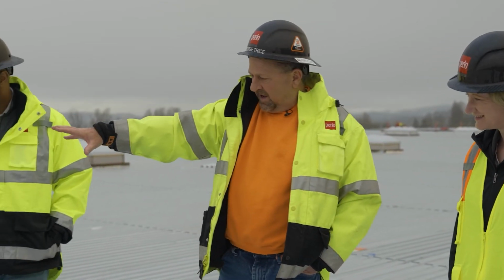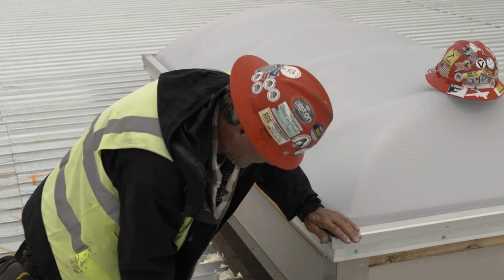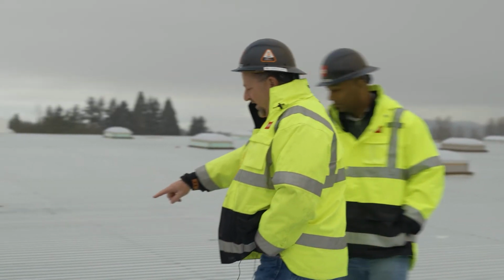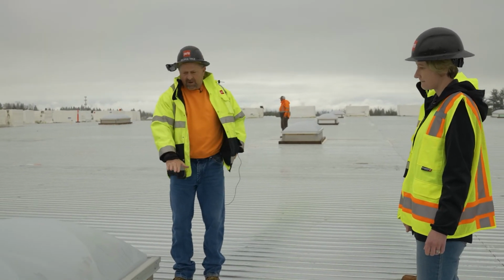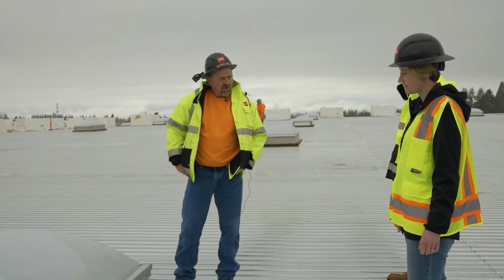Okay. And then we have insulation. They spray foam it to keep moisture from going in. Then we have 2 layers of insulation that go up against this. And then they'll build a 1-inch cricket up higher on this side to divert the water from going around it. And then we'll end up having 9 inches of skylight above the roof all the way around.